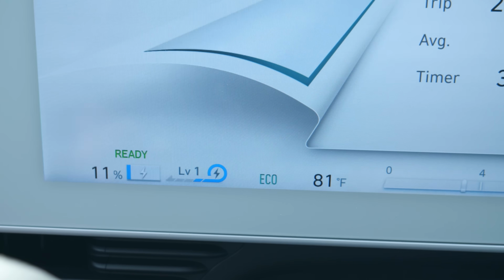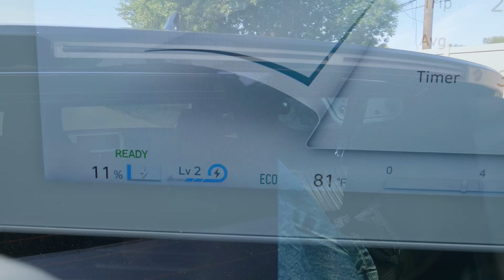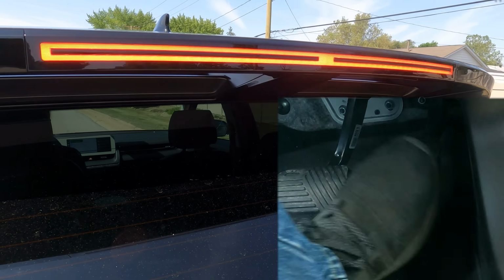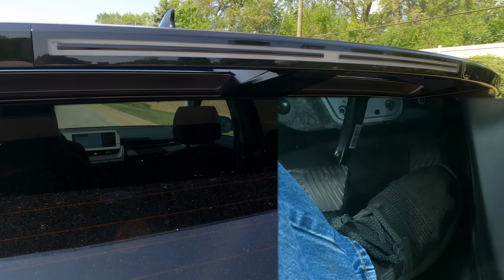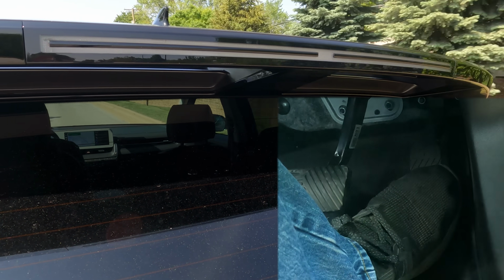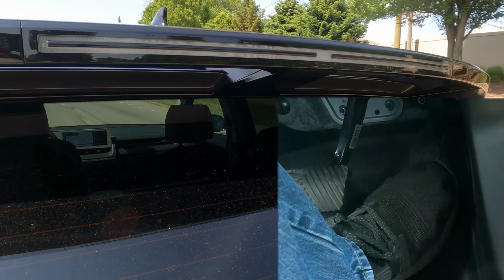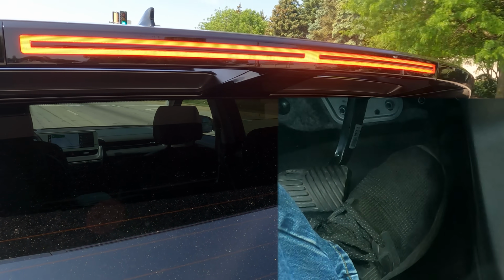Hit level 2 though, and now the car starts noticeably slowing down whenever you lift off the gas pedal. Enough to warrant brake light activation, and sure enough, Hyundai thought of that. In this mode, the brake lights come on once you've released the accelerator. You have to let off all the way, but that's okay. Even just barely touching the gas pedal almost entirely removes the braking effect.